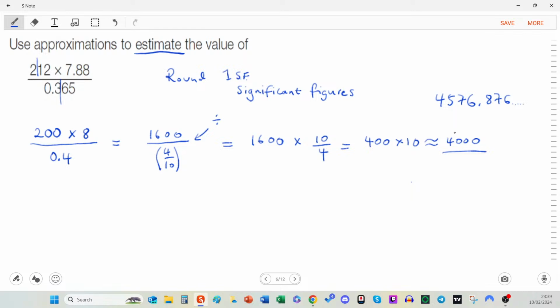All right, so sometimes they ask you about whether it's an overestimate or an underestimate. Type the original in if you can. If you don't, and it's a calculator question, just use your wit and think 200 has been made smaller. 7.88 is only a slight bit bigger, but not as much as 212 has been made smaller. And then the 0.365 has been made bigger. And anything bigger on the denominator is going to make it smaller overall, fair enough, but it's not that much difference. The biggest is that 200.